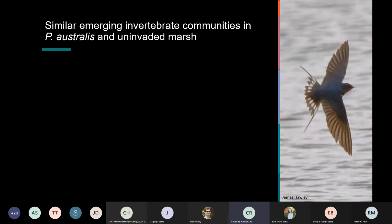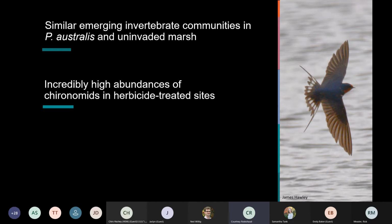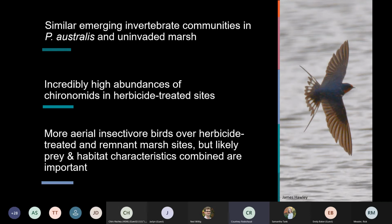So the concluding takeaway messages are that for emerging invertebrates, the communities were actually very similar between Phragmites and uninvaded marsh, likely because, at least at the family level, these aquatic macroinvertebrates are fairly resilient generalists who can accommodate whatever emergent vegetation is present. After herbicide treatment, there's an incredibly high abundance of chironomids in those sites for at least one and two years afterwards, likely because, again, these are fairly generalist taxa. They can handle disturbance and they can handle sites that don't have a lot of emerging vegetation.